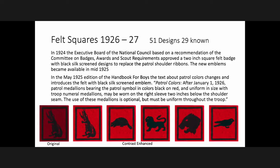Now, on the far left is an example of what one really looks like. It's dark red with black. Now, the other ones, I've enhanced the contrast a little bit so you can actually see some of the images. But think about putting a 2-inch square on your uniform, dark red with black screen print, at the distance of about 3 feet. You probably can't tell anything other than it's a big red square patch. So these did not last long. They lasted from 1926 to 1927. There's 51 different designs, and only 29 of the designs have actually been found so far. And every once in a while, one pops up. This past year, the one that popped up was wood pigeon. Didn't know about it until it popped up on a uniform on eBay.